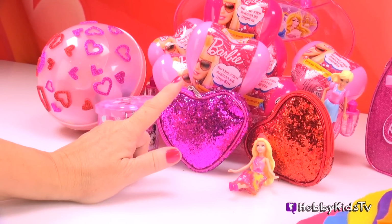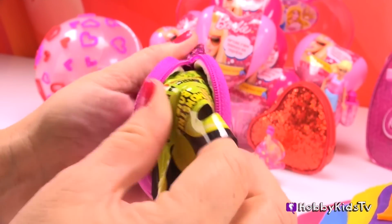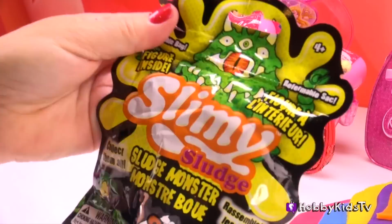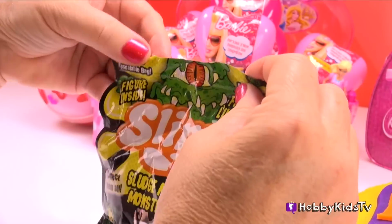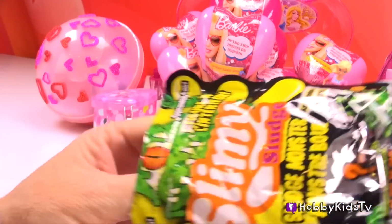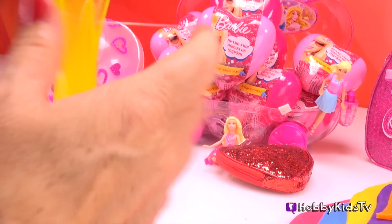I say we open up this one. This one's really pretty. Hmm, what's this? Oh no! Slimy sludge! Let's open this and see what we're in for. It says there's something inside and it's a slimy sludge monster. Ooh, okay, let's see what we got. Oh no. Oh, gross. Oh, ew.